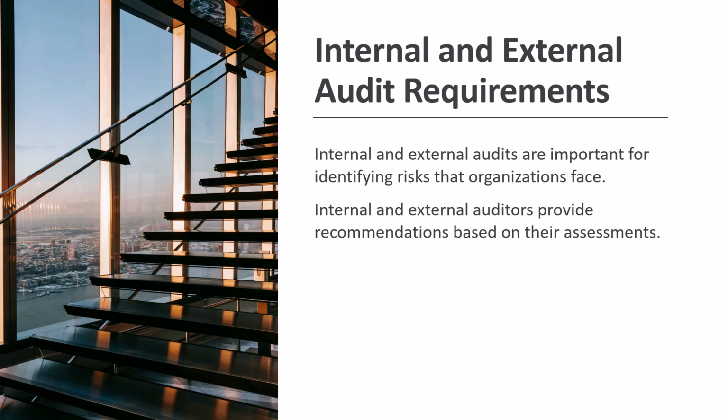Both internal and external auditors provide recommendations based on their assessments. The auditor, whether internal or external, is required to be independent and objective, qualified, provide adequate testing, provide adequate documentation and action, offer verification and review, and give a report that will be reviewed by relevant parties such as the Board of Directors.